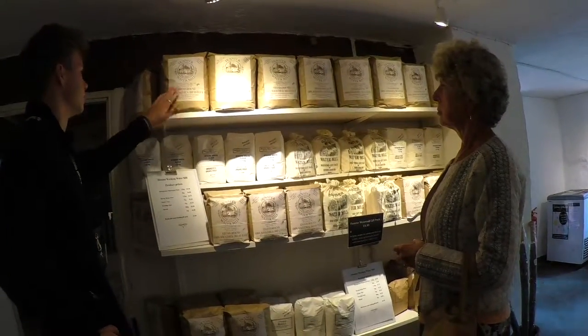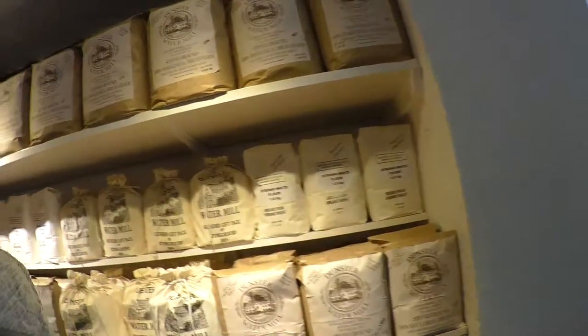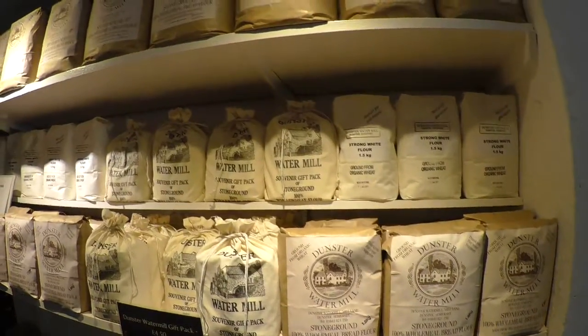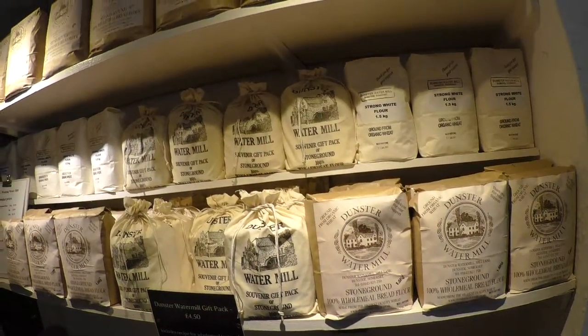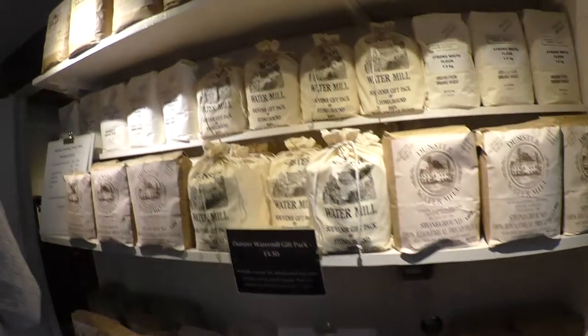But it is quite nice to have very local produce. Oh, yeah. I know a couple of the pubs around here who make their own bread, often use their stuff. And it's very good.